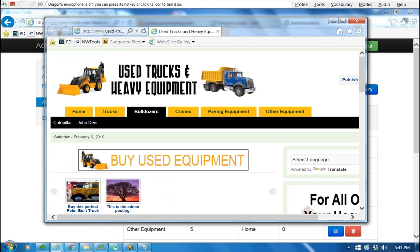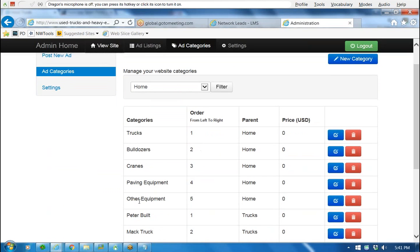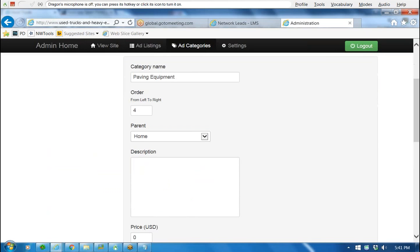You develop your architecture. So say, for instance, Frank comes back in and says, you know what, paving equipment, I really don't need that. I should probably make that a subcategory under other equipment. Okay, how would I do that? I'm going to close this for a second. We're going to find paving equipment. And we're going to say, I think I'm going to make that a subcategory under other. So we'll click on the edit. Paving equipment is going to be there, but we're going to put it under other. And I think that would be the first that I have.